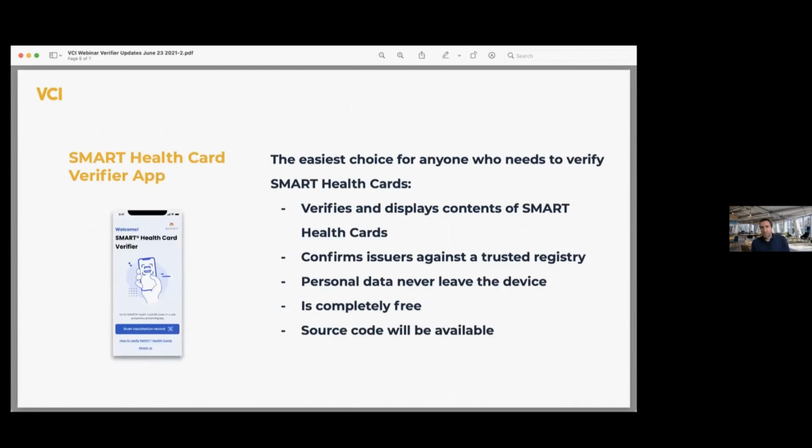So, moving on to the Smart Health Card Verifier application. Simply, we hope that this will be the easiest choice for anyone who needs to verify smart health cards. Certainly, this work has been inspired by the great work in California and the fact that potentially many small businesses throughout the state will be hoping to verify smart health cards. We found that it was really important that we provide a tool that's easy and open and free, that protects people's privacy and acts as the default solution in the marketplace for this purpose.